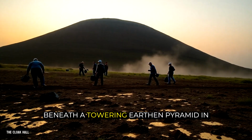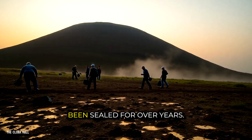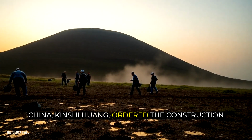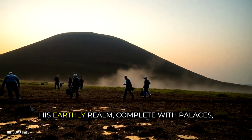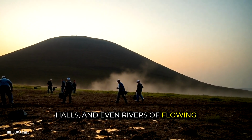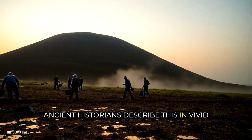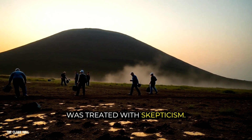Beneath a towering earthen pyramid in central China, an underground palace has been sealed for over 2,000 years. The first emperor of a unified China, Qin Shi Huang, ordered the construction of a mausoleum that would mirror his earthly realm, complete with palaces, halls, and even rivers of flowing mercury meant to represent the waterways of the empire. Ancient historians describe this in vivid detail, but for centuries the account was treated with skepticism.